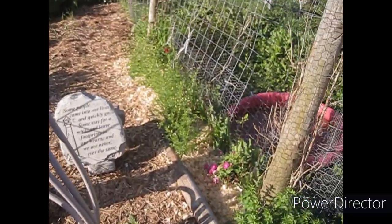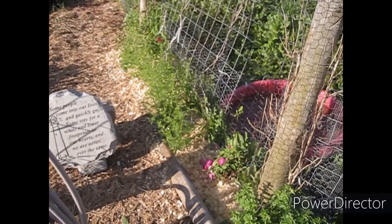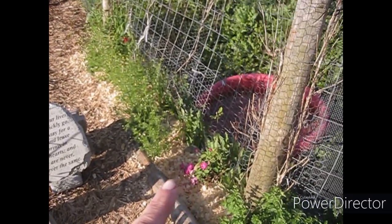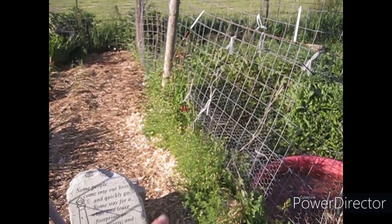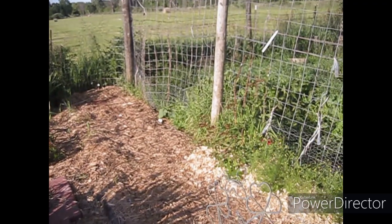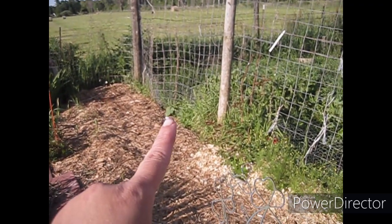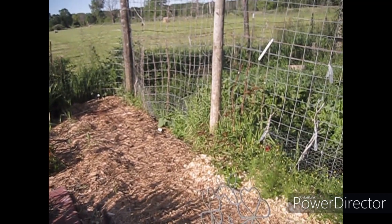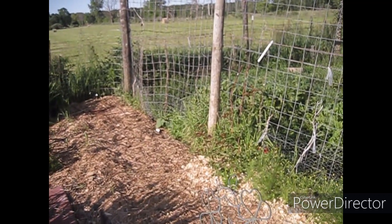My roses that I transplanted over here against the fence, because they're more of a climbing rose, they're doing pretty good. Beautiful pink bloom over there, and the red bloom over there. They're doing really good. And then the chamomile. I planted my squash back there so I can climb up the fence. I've got quite a few varieties of climbing things, and so I have to make room in some other spots.